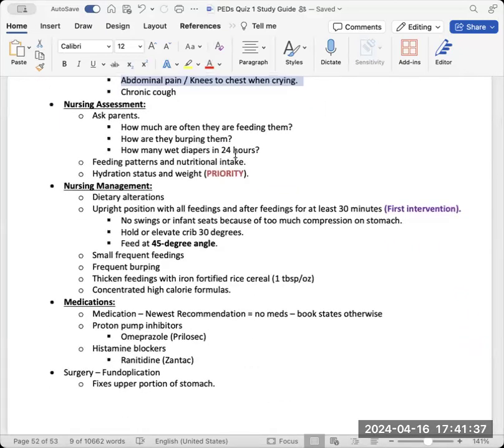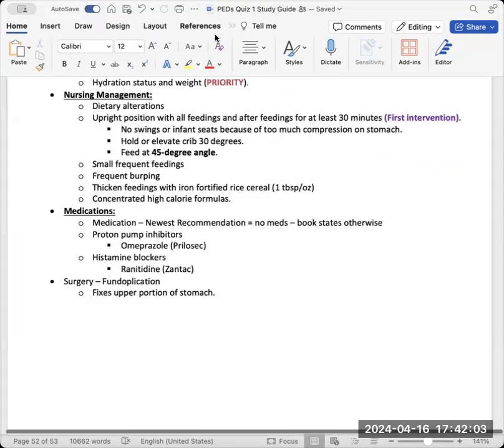Nursing assessment. Ask the parents. Priority is going to be hydration status and weight for these patients, but we also need to ask them about their techniques, right? Because that's going to tell us a lot about what's going on. To know about their hydration status and weight, that's our priority assessment. We do that by asking them things like, how much and how often are you feeding them? Ask them how are they burping them and how many wet diapers are they having in 24 hours. And we want to look at feeding patterns and nutritional intake.